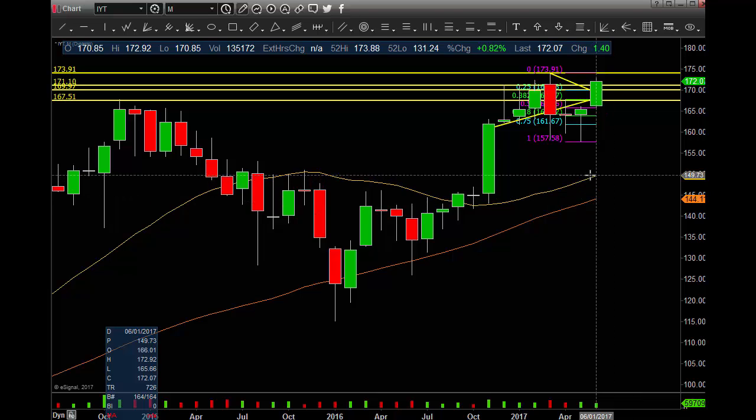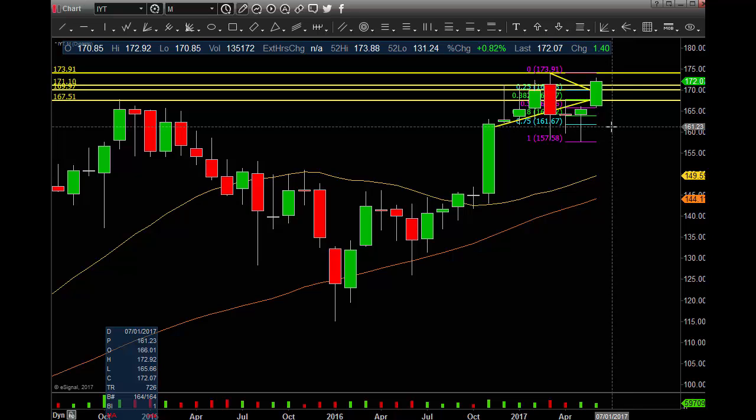But again, we're short this one. If we get 10 bucks, 12, 15 bucks, we'll be out of this one. We're looking for 5 to 10%, and that's it. Move on to the next trade.